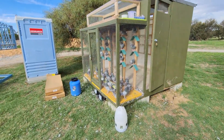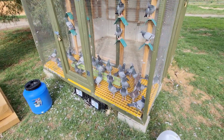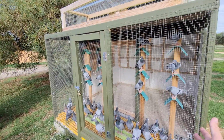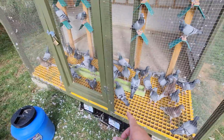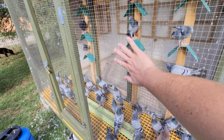Just a quick little update on the guys who got out here where we're building our house. They are all in heavy molt, similar to the ones at home. You can see there's actually quite a lot of them. All pretty good. I had them out here giving them a little bit of a feed and just bringing it into this area because I gave that inside area a clean.